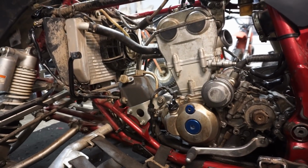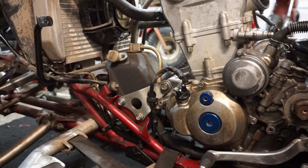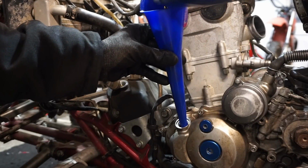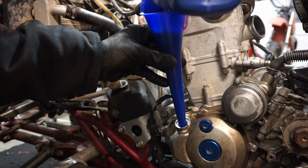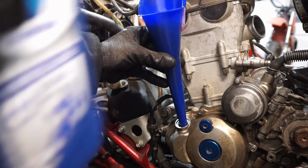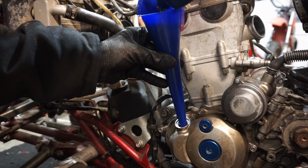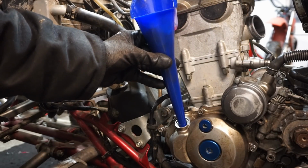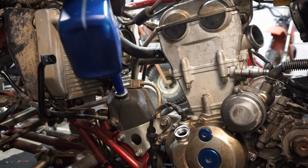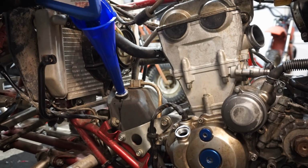All right, so the YFZs take 0.5 quarts of oil directly in the engine, and then another 1.5 quarts in the tank. So let's do that next. 0.5 in here first. All right, that's 0.5. So we need one more quart after this. All right, and then we'll add another quart and oil change will be done.